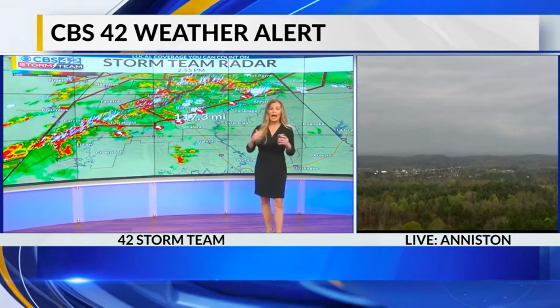What we're looking at as far as the damage goes, this supercell was extremely powerful. The damage we saw with the Eagle Point homes, those were brick homes that basically collapsed in on themselves. When you see exterior walls of a sturdy structure like that collapse, that could be EF3 damage and above. When we see a rating of EF3 or above, that is a strong, violent tornado. We had the forecast for that potential, and that is exactly what we're seeing.